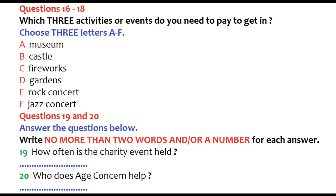We also have a long tradition of raising money for charity. The charity event held every year on the first day of May will this year be an archery contest. Entrance is free, but donations are certainly welcome. This year, we'll be collecting money on behalf of a charity for elderly people, Age Concern.